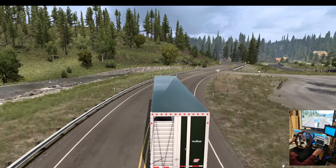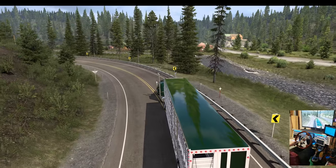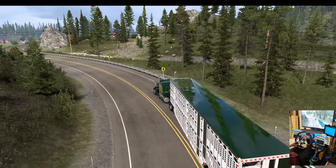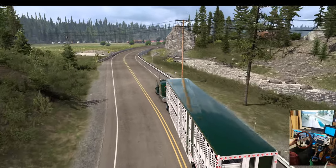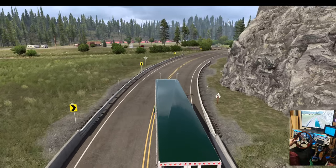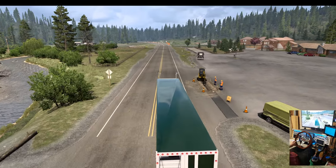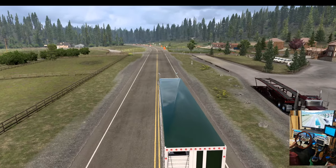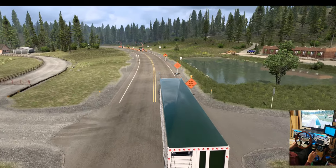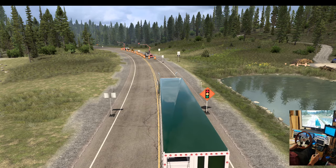Boys in the back. Got a few wobbles in the road here. Get you around. Oh no. Right, we're getting nailed by everything here. We got the lane closure, got a weigh scale.